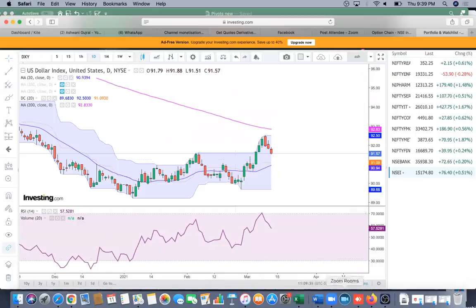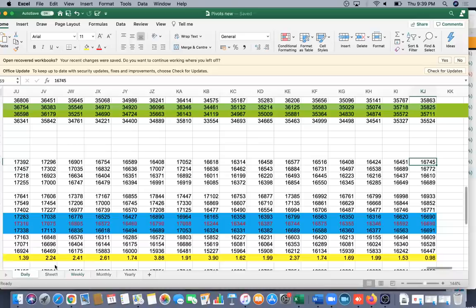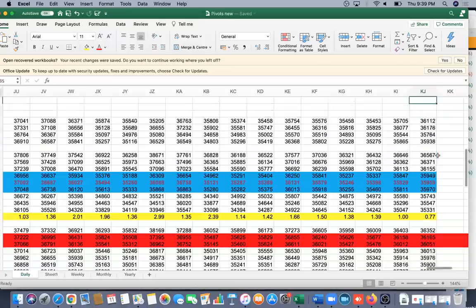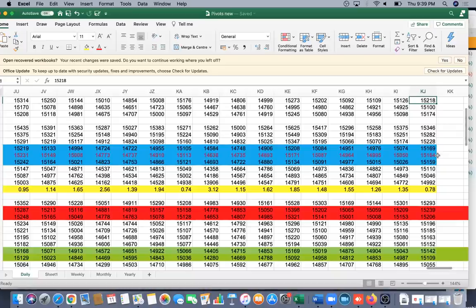So that way, on the Nifty, tomorrow's pivot is 15,164. R1 is 15,228. R2 is 15,282. R3 is 15,346. You are going to open beyond even the R3. So there is no question of buying.